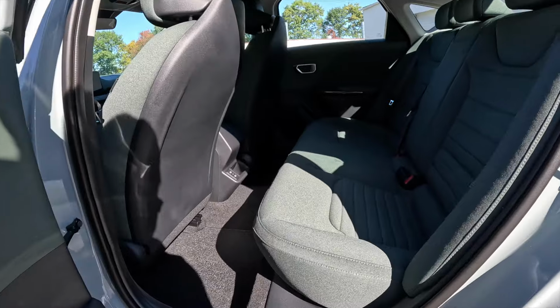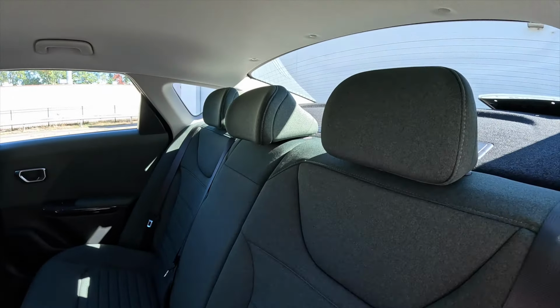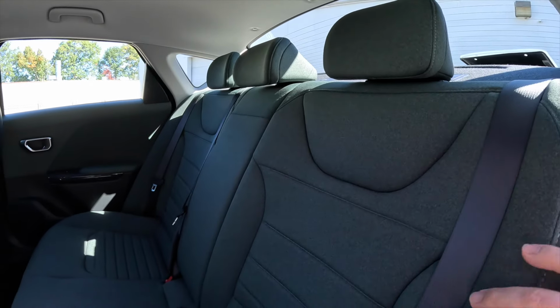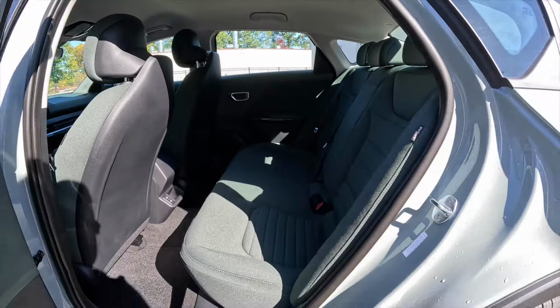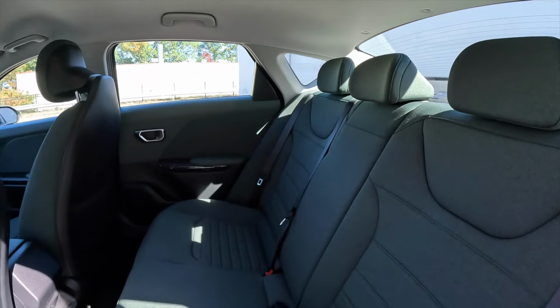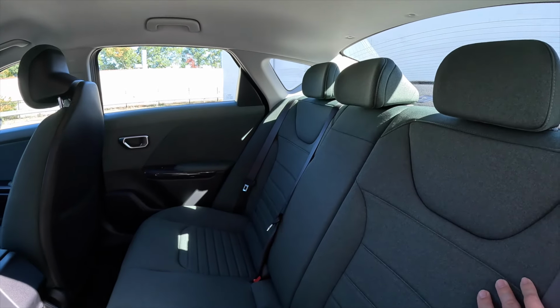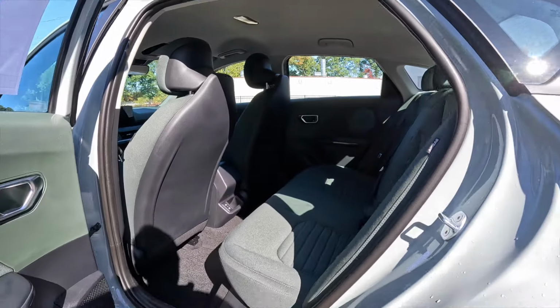Now taking a look at our rear seats, they are also green, kind of a greenish gray color. And they're very nice cloth, very, very soft, kind of almost a cotton feel to the seats, and they do have some stitching. And just keep in mind you can fold them down at a 60-40 split, but there is no center armrest for the rear passengers.